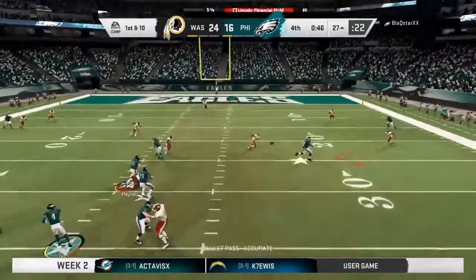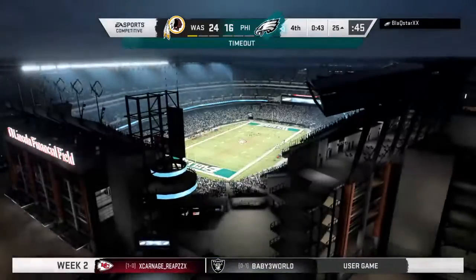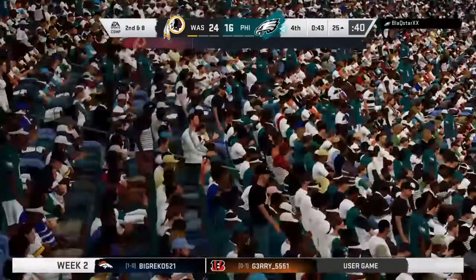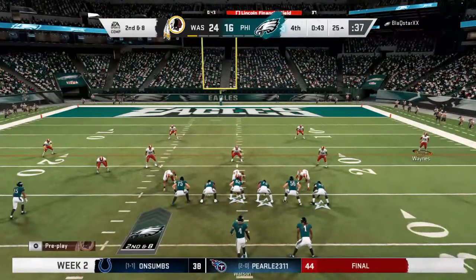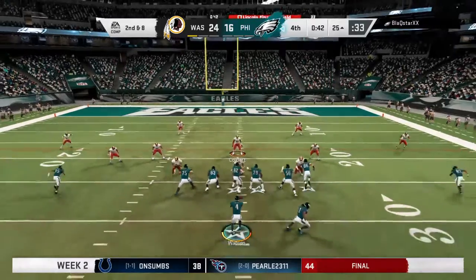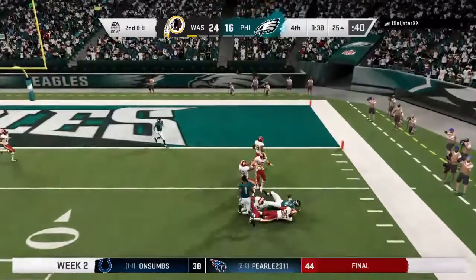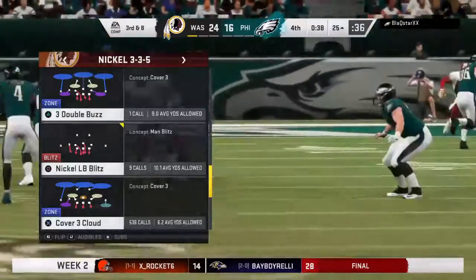Now Watson. And he finds his tight end. It's Ertz. The Eagles will take their third and final timeout as they'll stop it with just over 40 seconds to go in the game. So 2nd and 8 here after the pass play for 2 yards on first down. Now it's Watson. And that is incomplete. A lot of force bearing down on him there. He could not hang on.